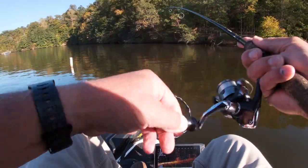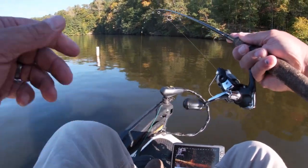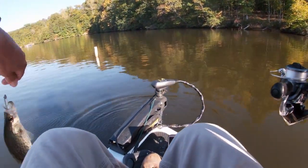That's our first fish of the evening, right down on the bottom. First crappie right there, y'all. Boom. Pretty good one too.